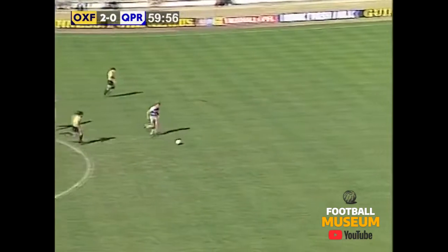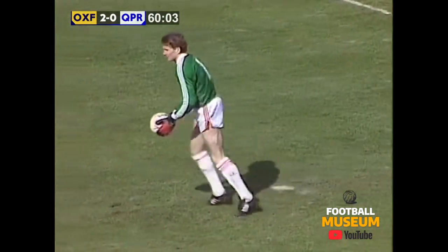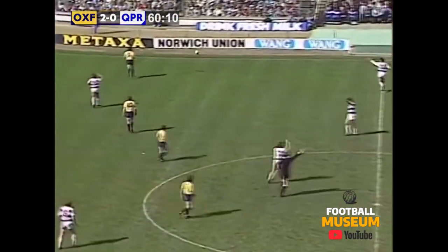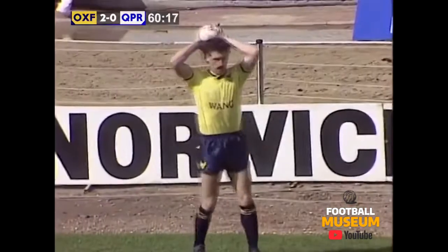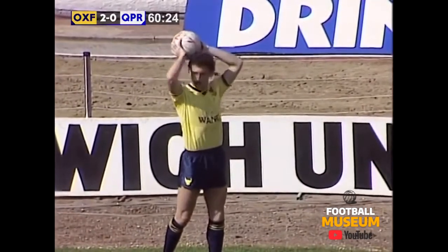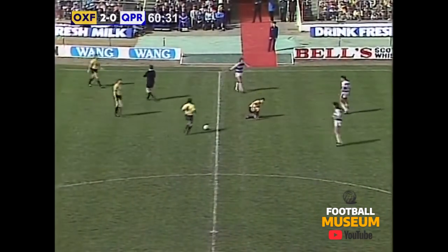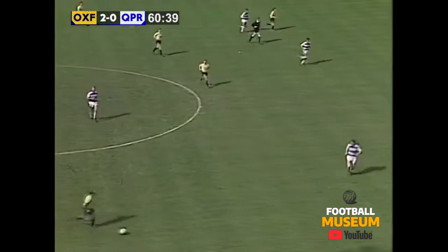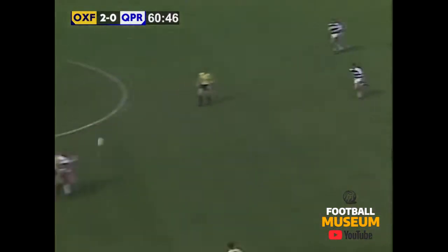Played that time by Shotton. And Wicks gets it back to Paul Byrne. One hour gone in the second half. Came off Michael Robinson. Throw taken a little quicker. Langan. Too high for Jeremy Charles. McDonald hoofing it away. Byrne.